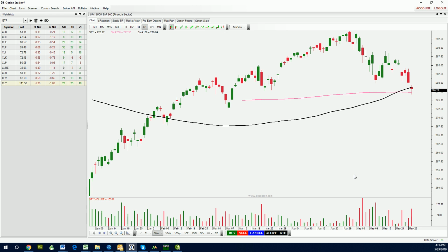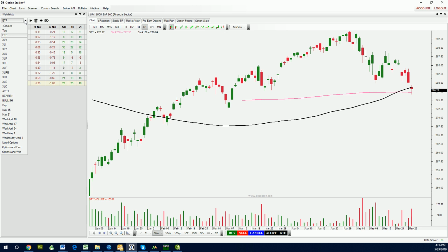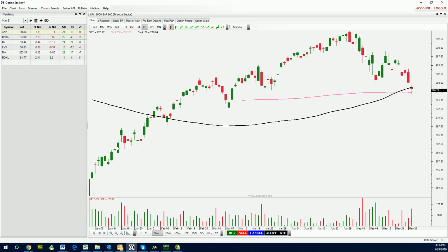But before I do that, I want to go and take a look at last week's picks. So I'm going to click the drop down menu. We created a list. We labeled it May 21st. And everything that we did last week, this is where the recording took place on Tuesday. It was a day early because we had the holiday coming up. I wanted to give members an ample opportunity to get in some trades.